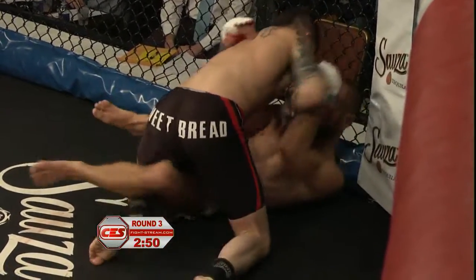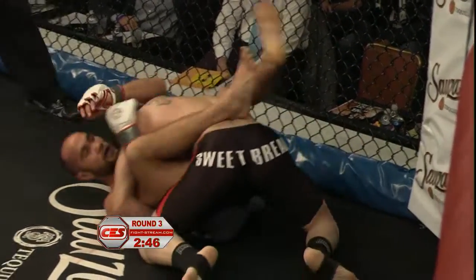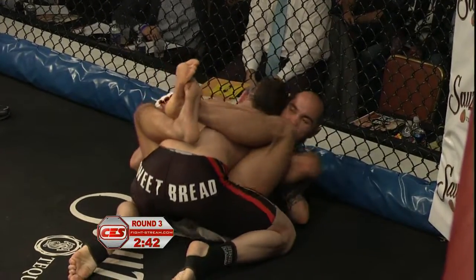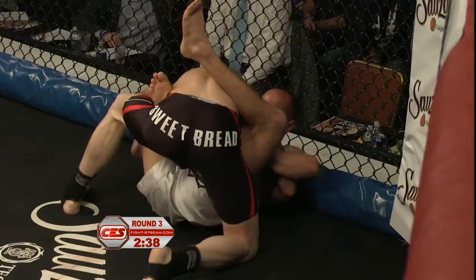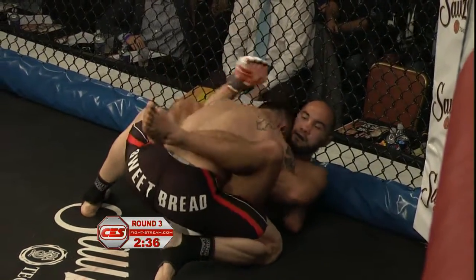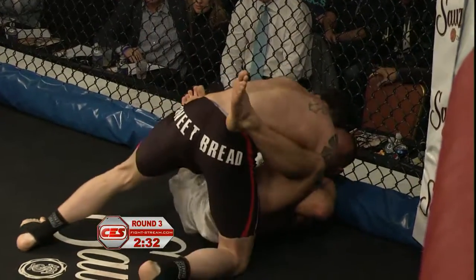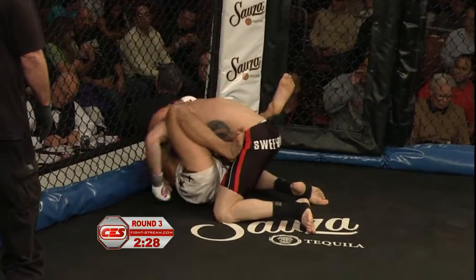Nice job. Dennis finally stepping over into half. And Josh doing a great job of recovering full guard. Yep. That brings Dennis's head right back to his chest again. Absolutely. It's a chess match here. 2.5 minutes to go in the fight. Well, you just heard Dennis's corner say passing is not enough. He needs to do more. He's absolutely right. And I think you just called that a minute ago.